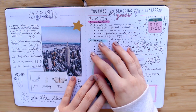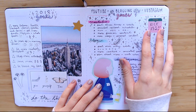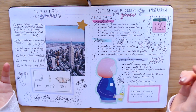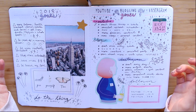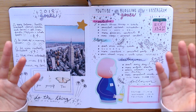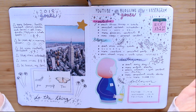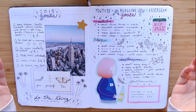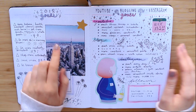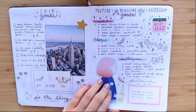Be brave, my love. This year was so scary for me. I had so much to look forward to, but there was so much anticipation with making the move to New York, and I remember being petrified because I could not conceive a world where I lived in New York by myself. That just sounded so overwhelming, but I did it, and it's so crazy to look back on, which is why I also have this picture of New York with my YouTube goals.